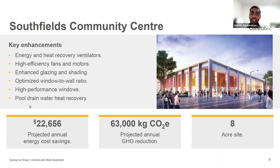And to design a high-efficiency building, some of the key enhancements that were implemented were energy and heat recovery ventilators, high-efficiency fans, enhancing the glazing and shading ratios for this building, as well as high-performance windows and a drain heat water recovery system. Next slide, please.